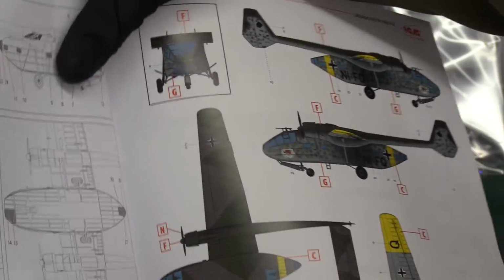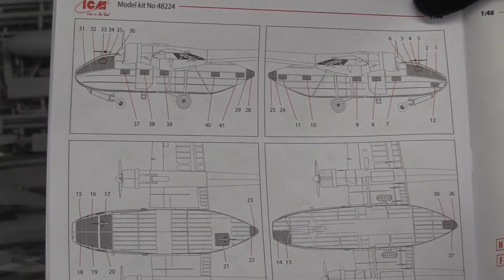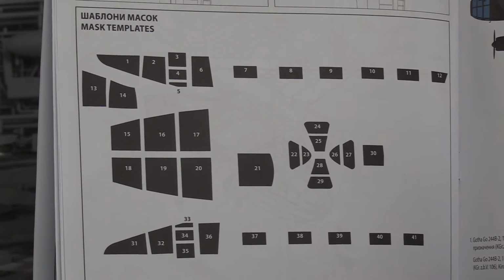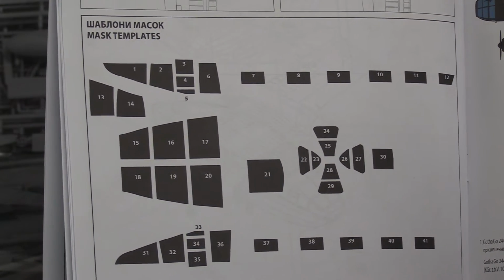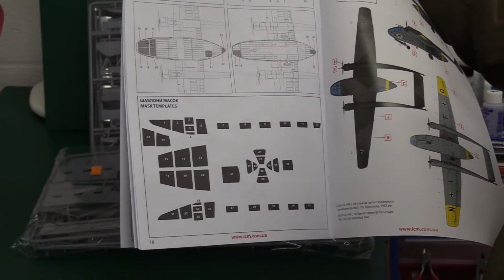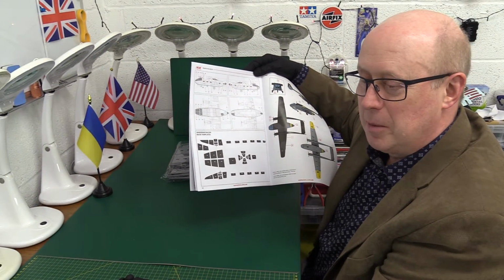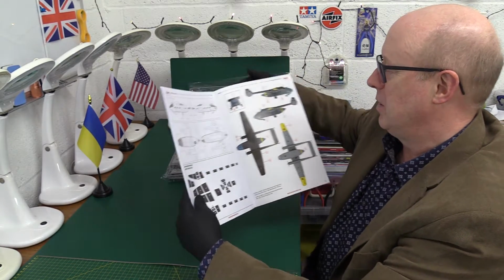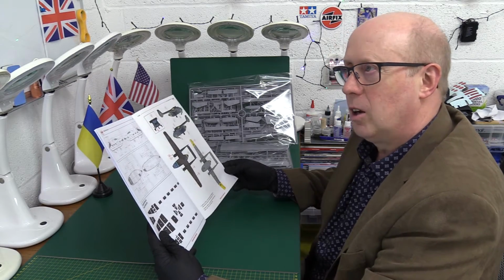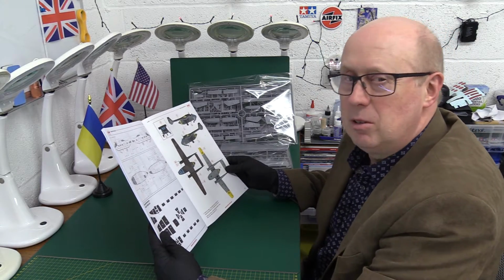And then you've got your masking to do. So this is the masking call outs for all the masks for all the windows, because there are quite a lot of windows. Now I'm going to say this, I've got to be fair, I've got to be objective. This is another of those, I talk about this in my Let's Talk About ICM video. Some of the subjects that ICM are choosing have a lot of these greenhouse type canopies, glasshouse canopies you might say, and they do require a lot of masking.